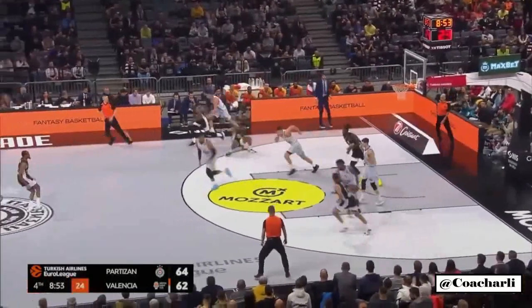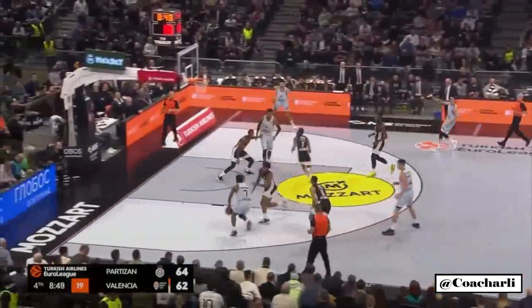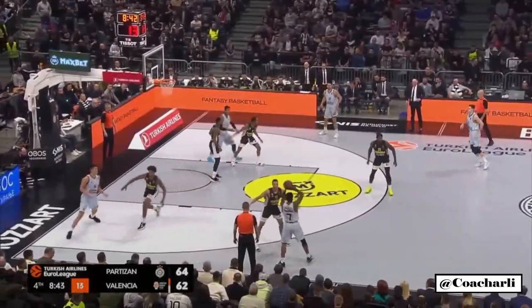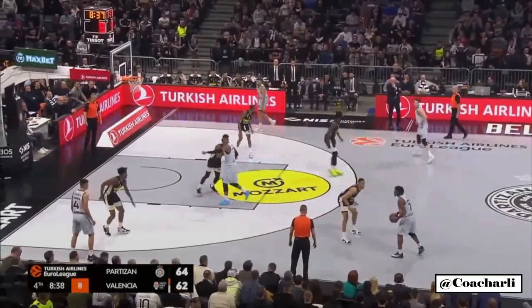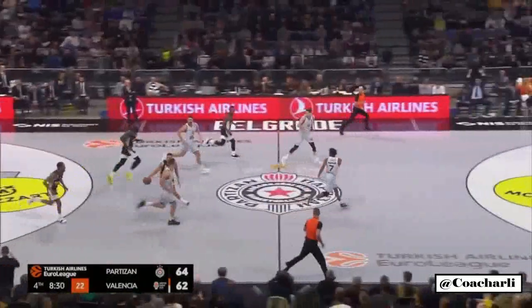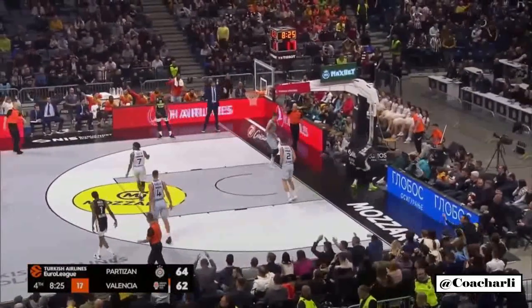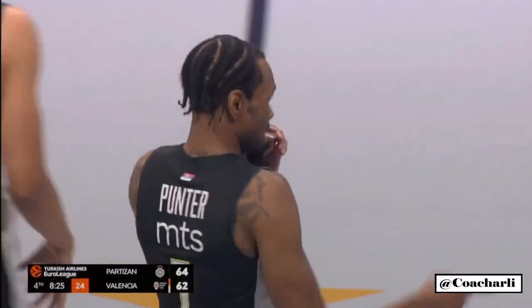Not only shot short. Valencia, who usually run very well. Jones uses the screen of Pradilla. Now he wants someone to pass to, picked up his dribble. Rivero just scrapping after it and taken away by Zaglade. Rivero, he does so many good things for you, but he's just not the finished product offensively in the post. As Partizan turn it right back over again.